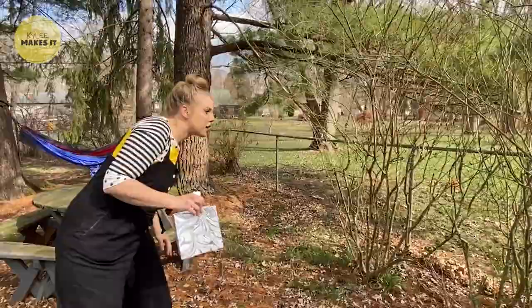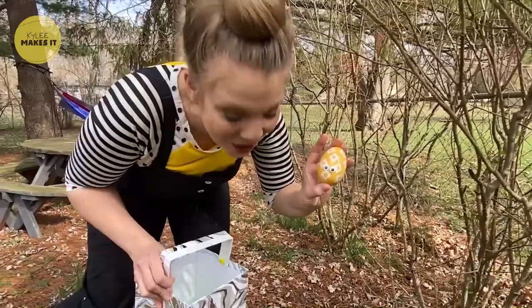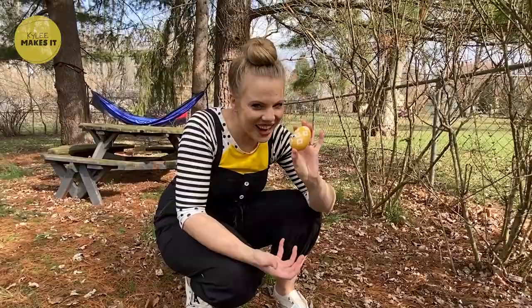Oh, oh, oh! We found our first egg. It's yellow. Should we wait or open it up now? Now, right? All right.